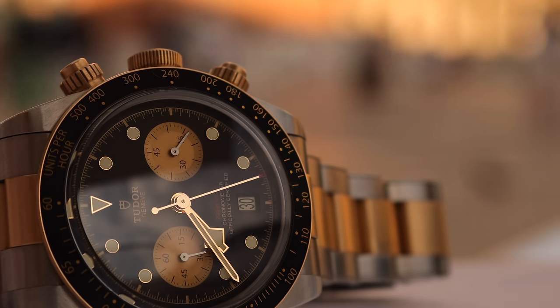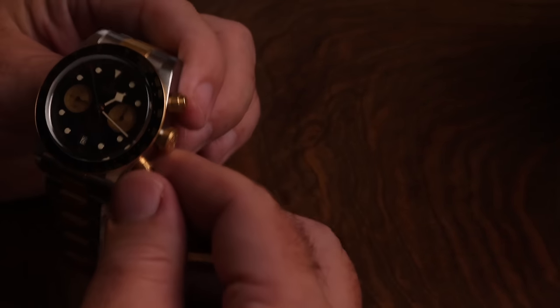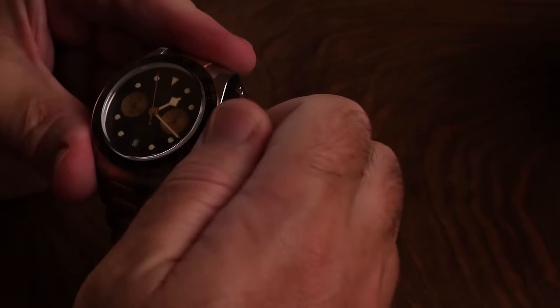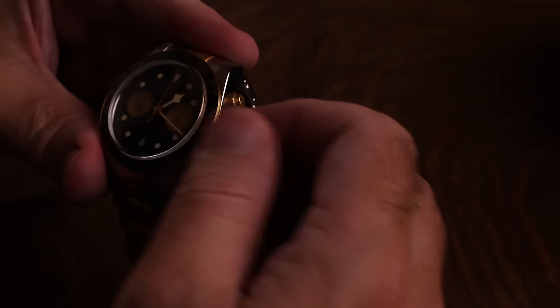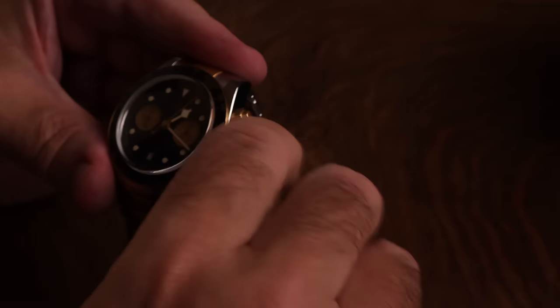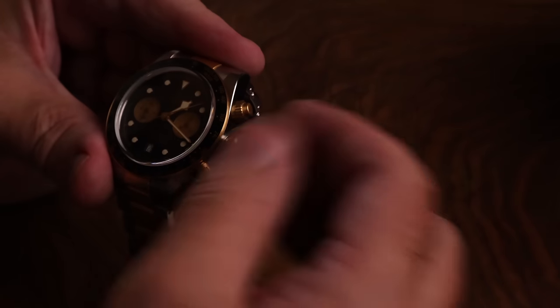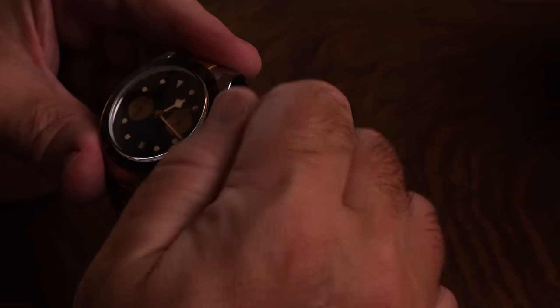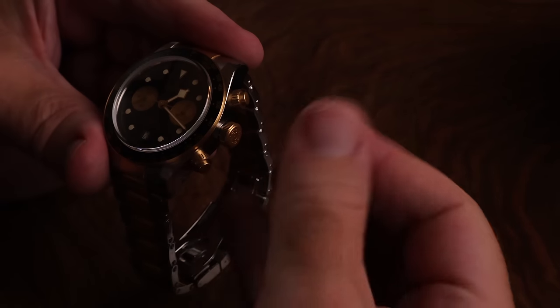One thing I love about Tudors over Rolex is just the size of everything here. Like, this crown is just a monster. It's so easy for my big stupid fingers to manipulate. The winding of the watch is just beautiful and heavy. I don't feel like I'm holding a little toothpick like I do sometimes with other watches. This is beautiful action, plenty of grip, no pain involved.